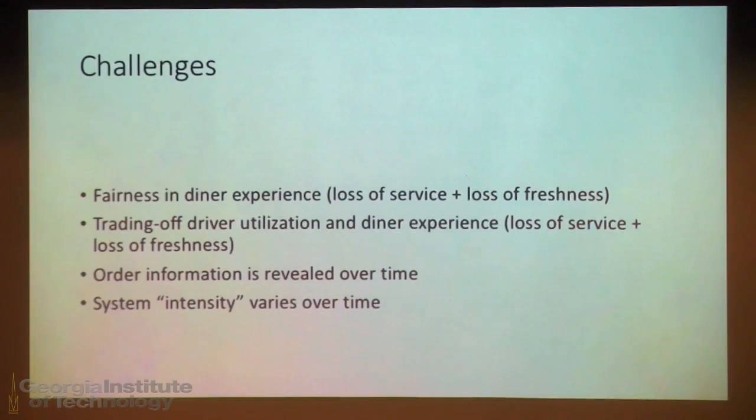What are some of the challenges? Fairness, right? We would like to be fair to each of the diners. Even though one may be in a very busy area, the other may be in a less busy area, we cannot simply say we only serve the people in the busy area because it's cheaper for us, right? So how do we balance that? Utilization and diner experience, right? If we put 5 orders in a single trip, we probably make better use of the driver, but automatically 4 of the 5 orders are not going to be as early as they could be, right? So how do you make that trade-off?